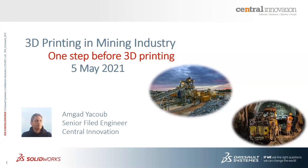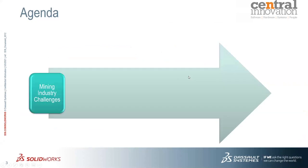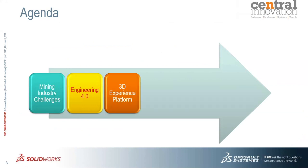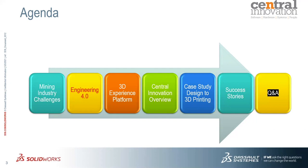My name is Amgad Yacob. I'm a senior field engineer with Center Innovation, and I will take you one step back before 3D printing, looking into the technologies that work behind the scene till you get to the 3D printing step. So let me go to my agenda. I will present mining industry challenges, engineering 4.0, 3D experience platform, Center Innovation overview, case study of design to 3D printing, success stories, and we will end this session with the Q&A session.